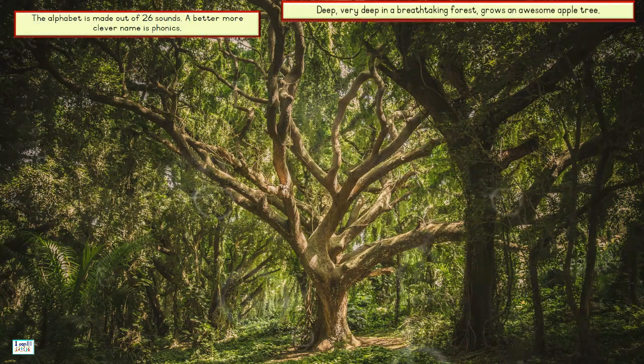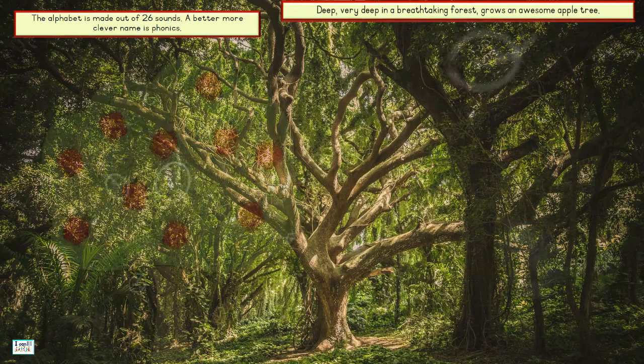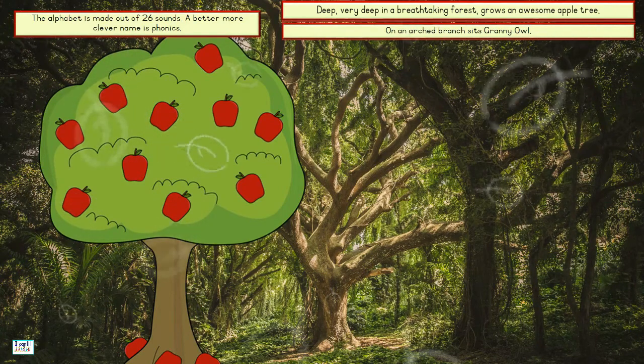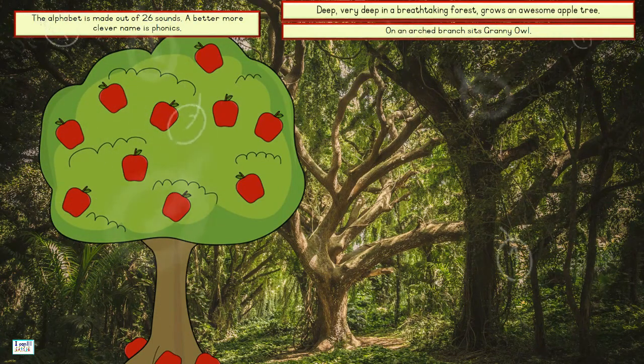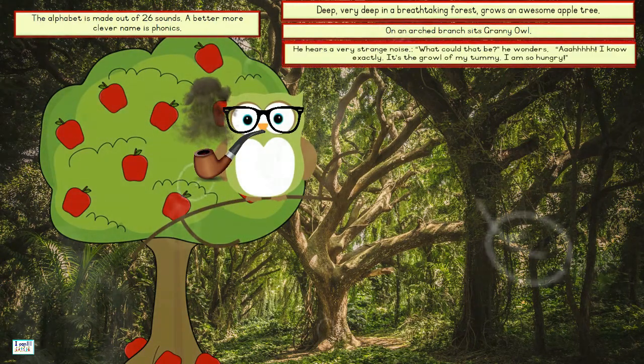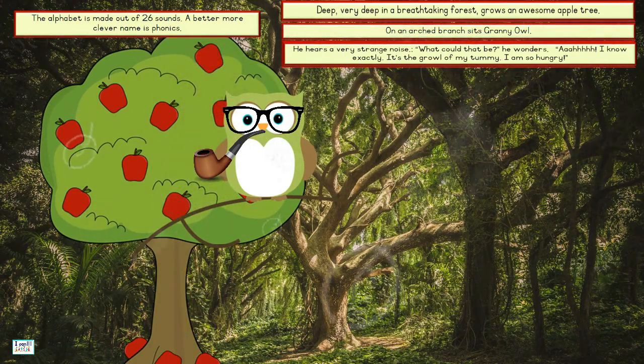Deep, very deep, in a breathtaking forest, grows an awesome apple tree. On an arched branch sits Granny Owl. He hears a very strange noise. What could that be? He wonders. I know exactly. It's the growl of my tummy. I am so hungry.